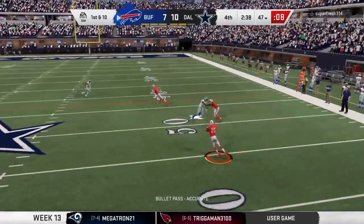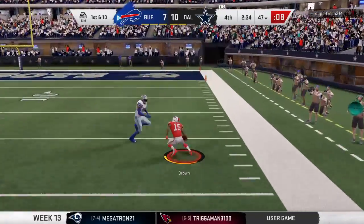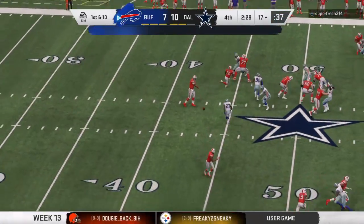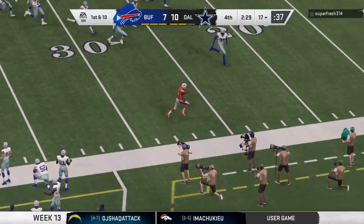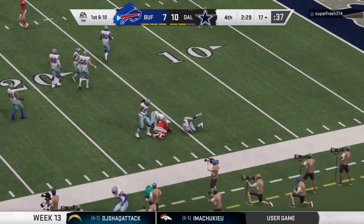Now a fake on the give here as they try the run-pass option. It's complete to Brown, right side. And he takes this down deep on the Cowboys side of the field. 36 yards on the play. That could very well be a defining play in this game. A touchdown, that gives them a lead, and they took a major step towards getting there with that big play right there.